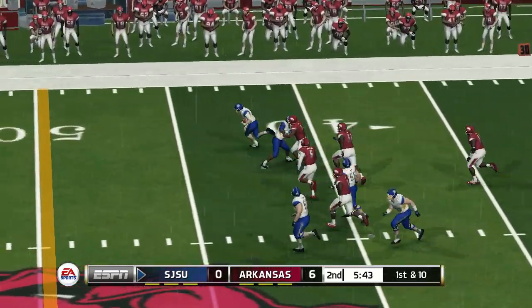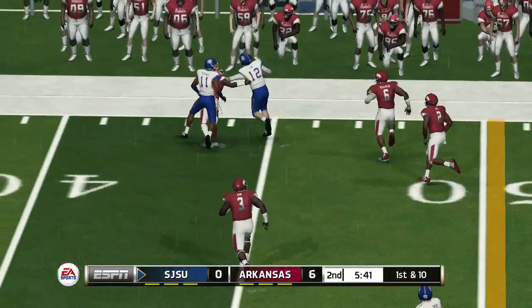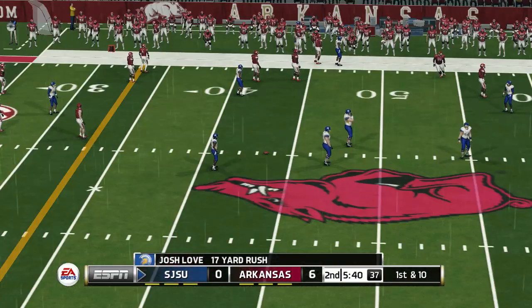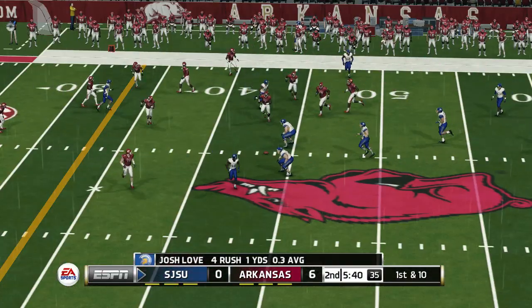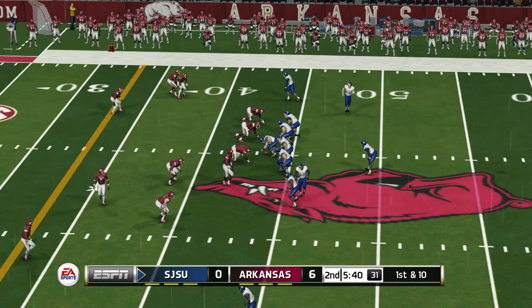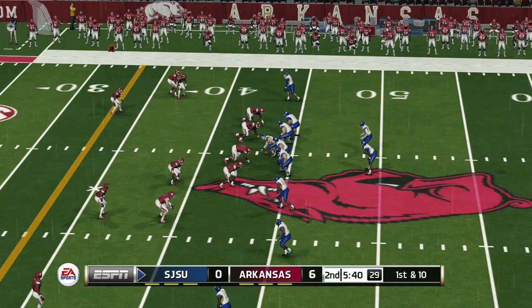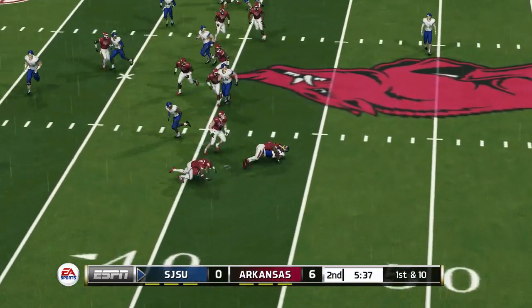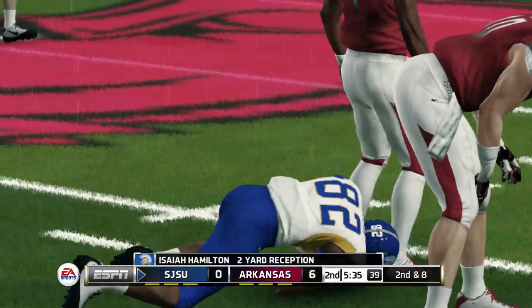He's on the run. He gets hit out of bounds at about the 43-yard line. Well, this is a nice run for the first down by this quarterback. Quick throw out to the receiver. And down he goes at the 42.